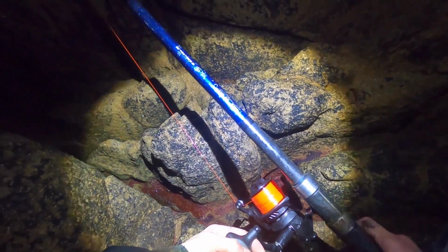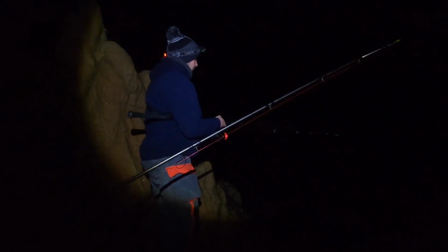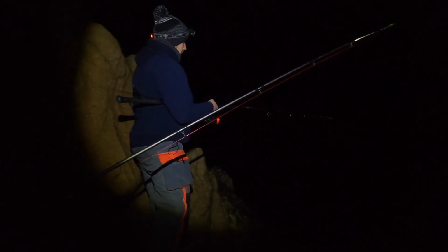Definitely good to see some eels coming round. That was a guaranteed bite. Haven't had a conger spin me up that bad in a while. Check that out, that is completely wrapped round the hook. Sam's getting some nice bites here. We're hoping for a nice big eel.